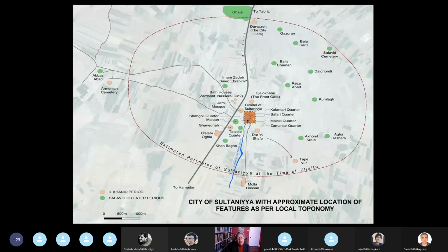Okay. So here is a plan from recent excavations showing you what the citadel and site must have looked like.